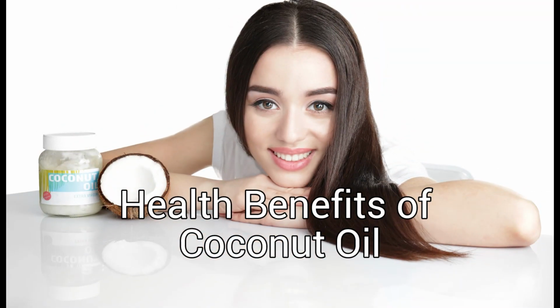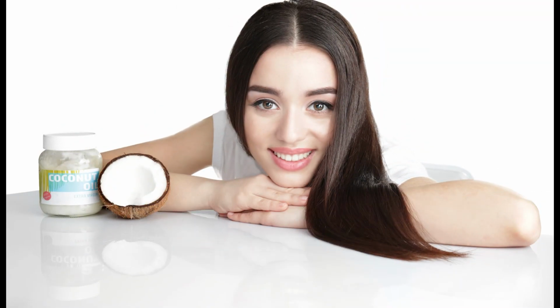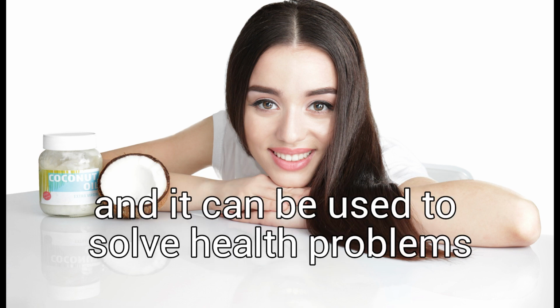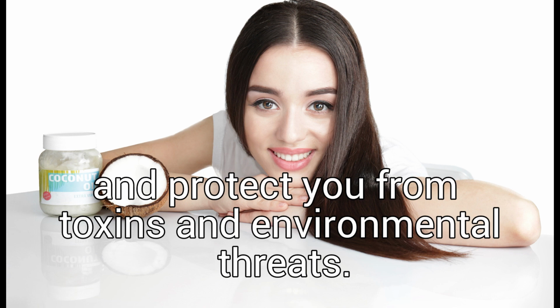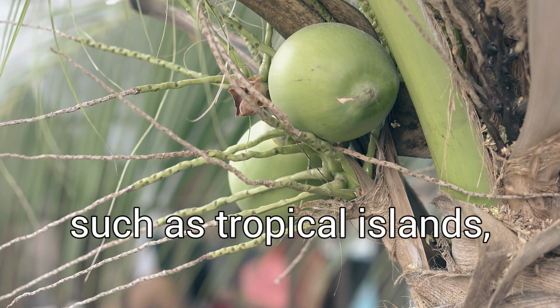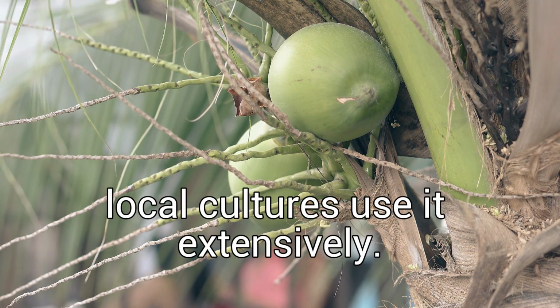Health benefits of coconut oil. Coconut oil has a number of health benefits, and it can be used to solve health problems and protect you from toxins and environmental threats. In places where it is naturally found, such as tropical islands, local cultures use it extensively.